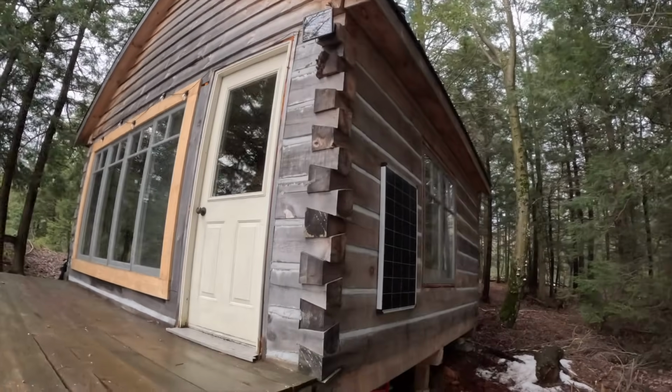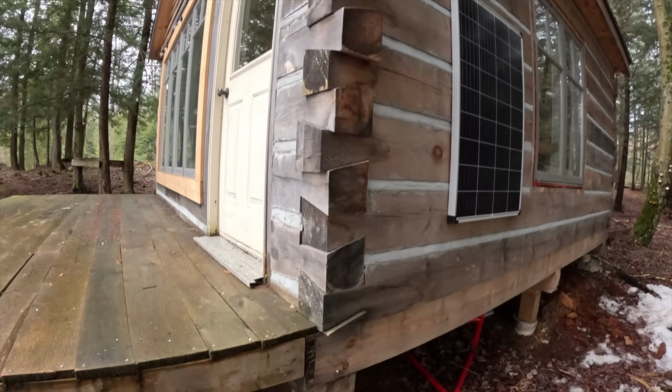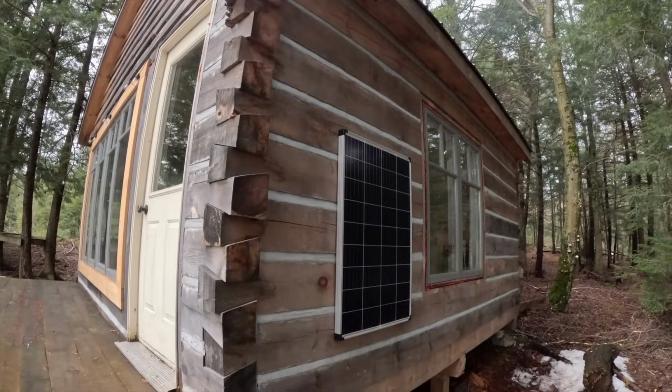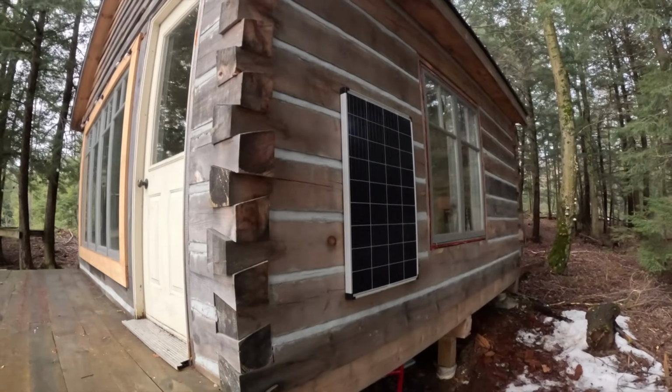And coming along this side, you got your dovetail corners. And we actually used a jig that we made that just slipped over the ends of these, and we cut these in the shop at home and brought them all out here. We have our chimney for the wood stove inside. We have a solar panel that does absolutely nothing.